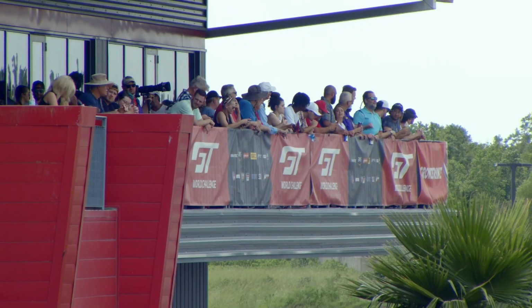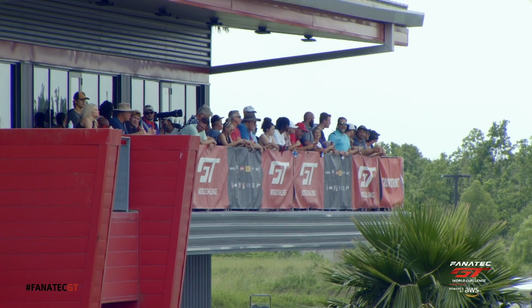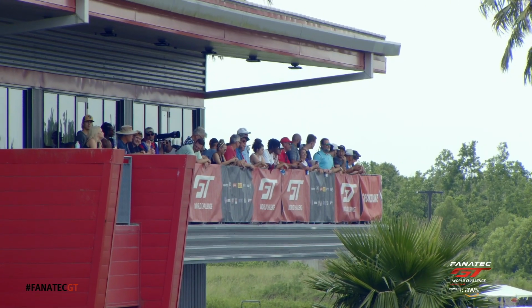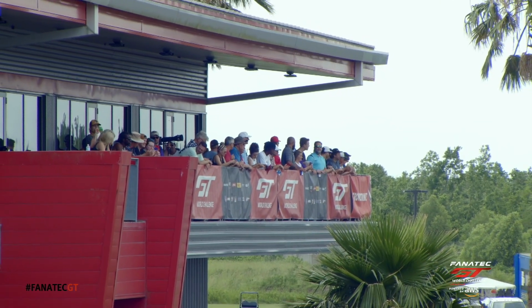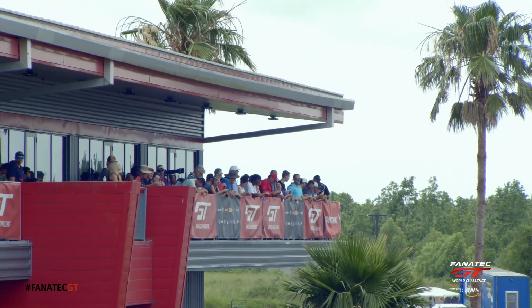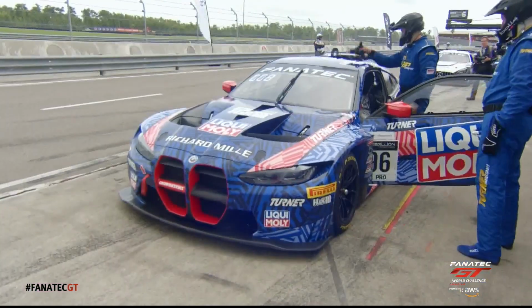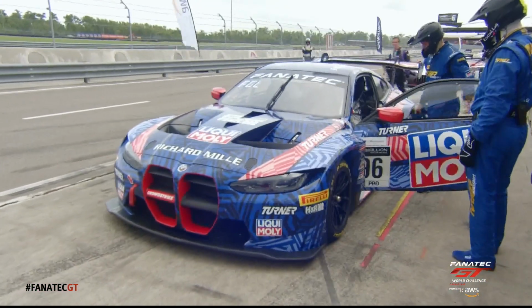Thanks to Robbie Foley and Turner Motorsports for that high-speed tour of Nola Motorsports Park. Foley will start back in the 8th position overall, a tough day yesterday, looking to rebound, and they've got a good piece to do it with, the brand new BMW M4 GT3.